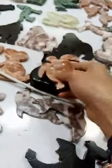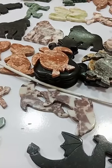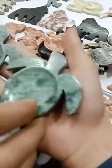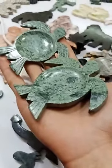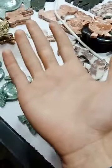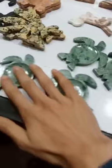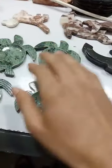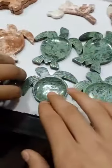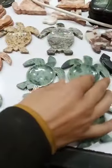And these strawberry jasper. One green, can I choose it? One green. You can choose green, why not? Okay, so choose the pieces you need to buy, okay? I'm numbering them to choose the pieces easily, okay?